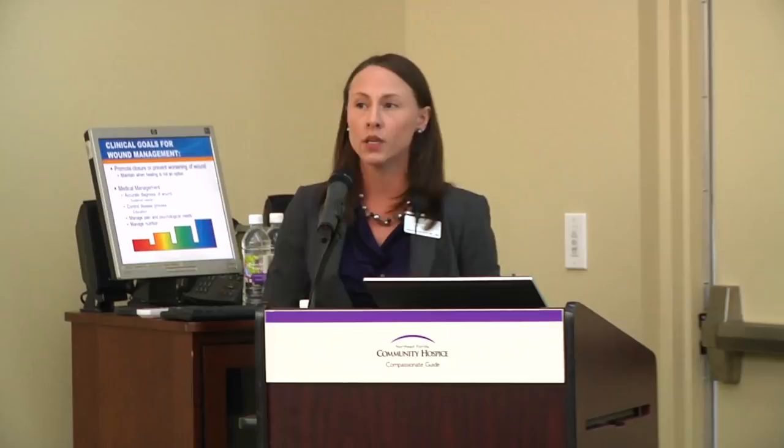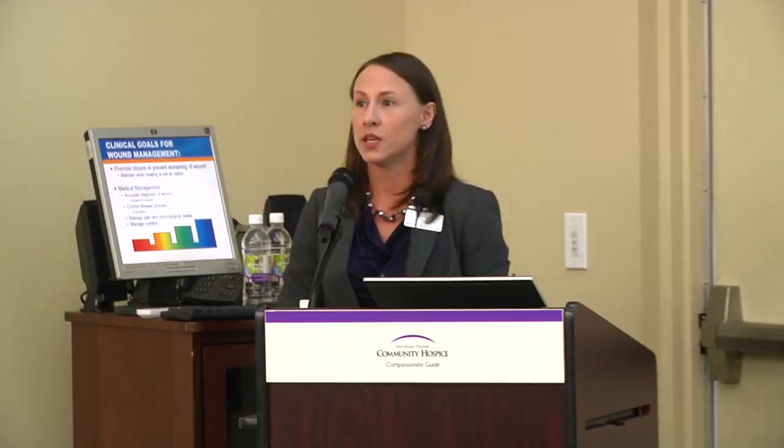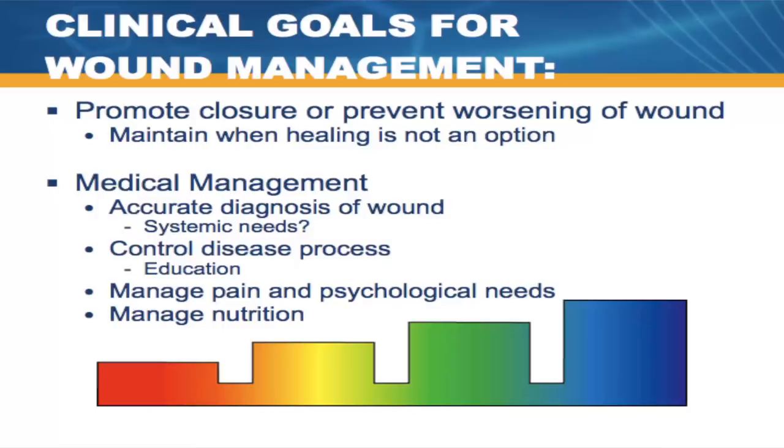And then, of course, we have to think about the medical management that we may not have direct control over. Is their diabetes being managed? Are they compliant with their medications? Is their hypertension being managed? Do they have COPD with a lot of lower extremity swelling and edema? We may not be able to have a direct effect on these things, but the entire medical picture needs to be looked at in order to have an impact on healing those wounds. And of course, pain, psychological issues, and nutrition are extremely important.